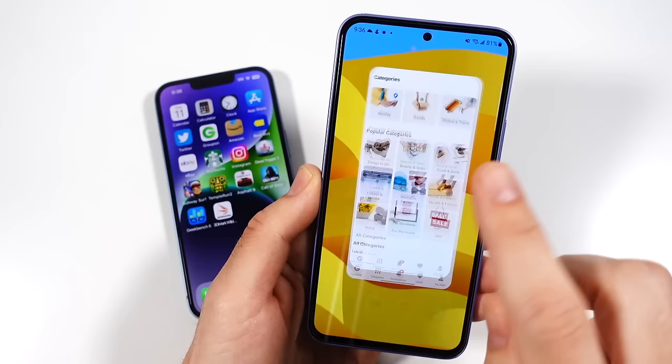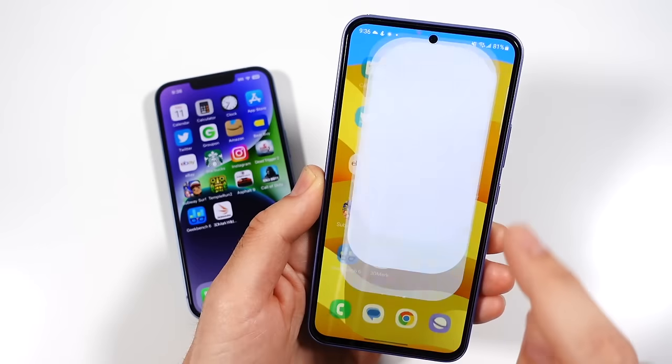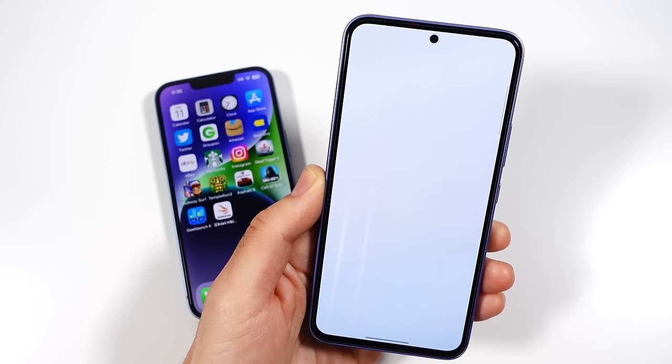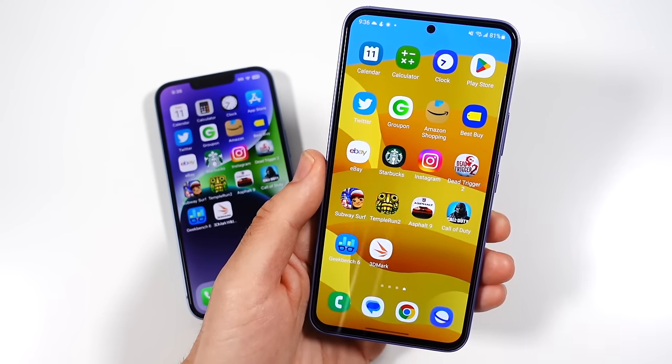This is the sacrifice you'll be making. So don't buy this expecting multitasking or having a lot going on at once and expecting really powerful performance. This is more of a single tasking or maybe two tasks at a time, but not multiple tasks at a time type of phone.